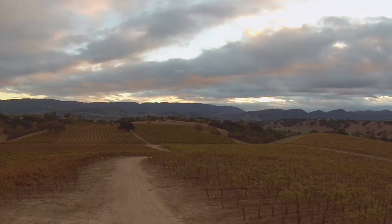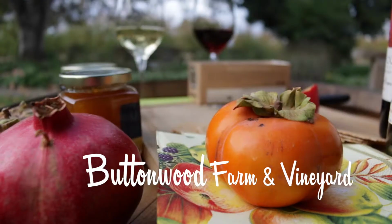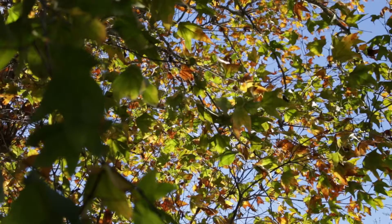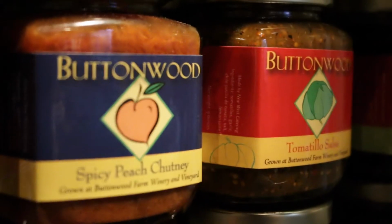Now I had to get out of the vineyards, and off I went to Buttonwood, which is not only well known for growing great grapes, but they grow great fruit and nuts as well. Buttonwood is perfect for wine tastings, to walk through the grapes, see where the wine's actually made on their property, and you can also try out a lot of their fresh fruit that they grow right here. And personally, I really like seeing where my food comes from and meeting the people behind it.